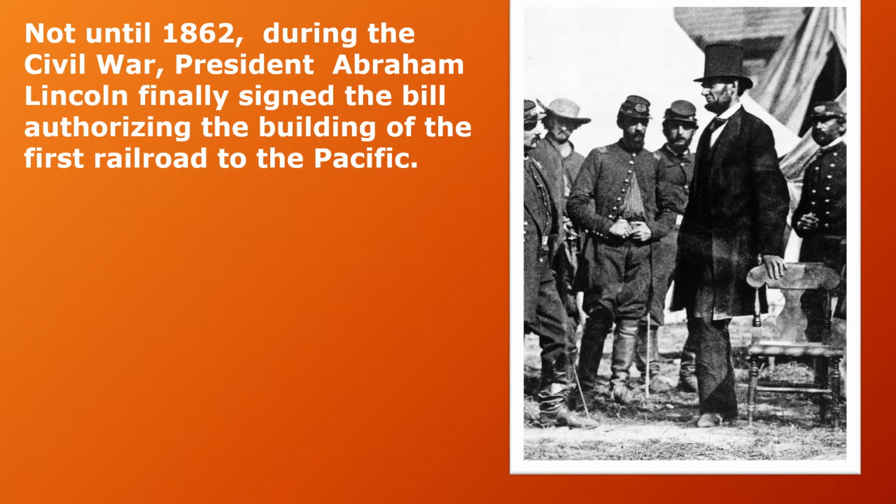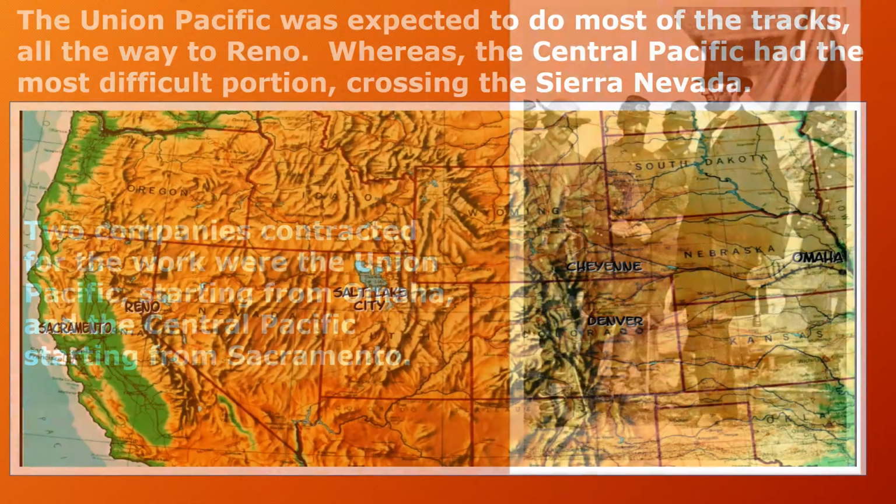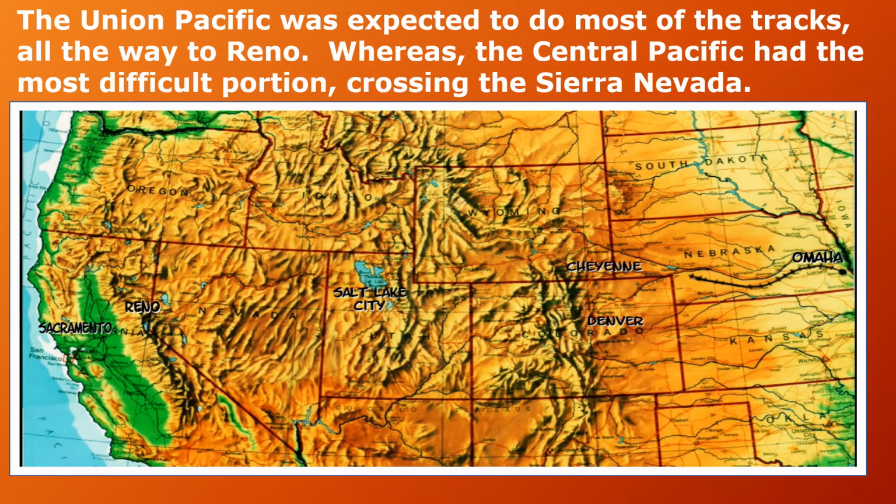Not until 1862, during the Civil War, did President Abraham Lincoln finally sign the bill authorizing the building of the first railroad to the Pacific. Two companies contracted for the work were the Union Pacific, starting from Omaha, and the Central Pacific, starting from Sacramento. The Union Pacific was expected to do most of the tracks all the way to Reno, whereas the Central Pacific had the most difficult portion, crossing the Sierra Nevada.